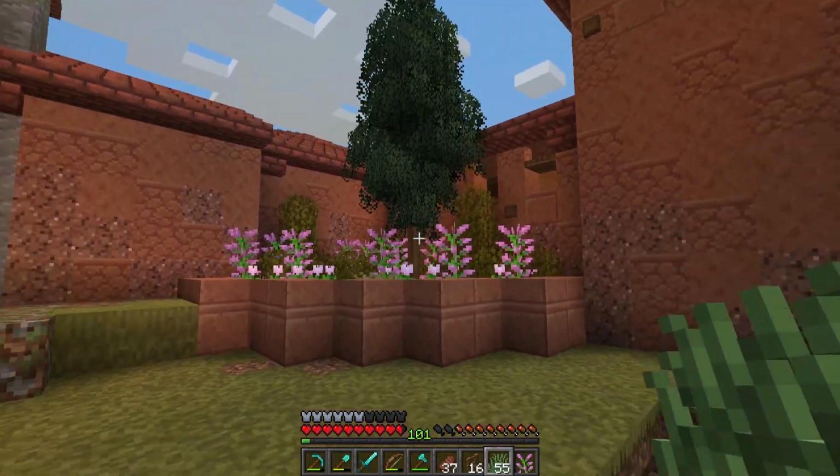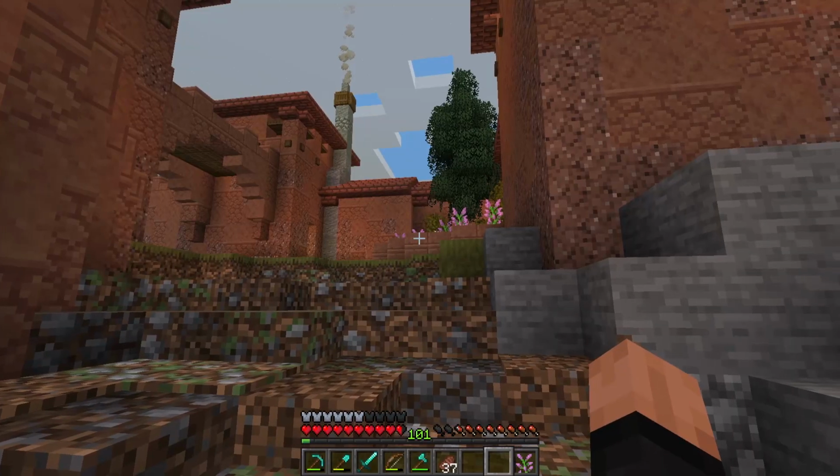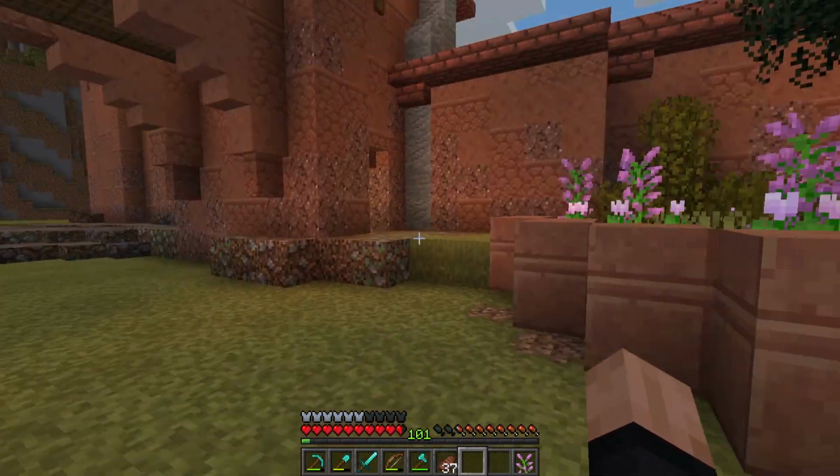And there we go. I think that's okay. I like that. It just adds a little detail. It's not necessary or anything, but I think it's a cool little detail as you're walking up. Just add a little bit of life to the area.